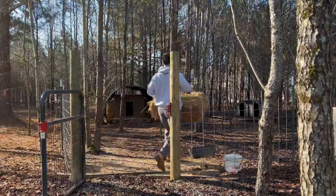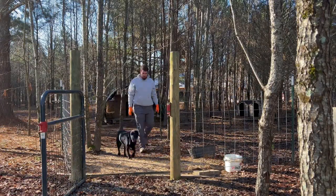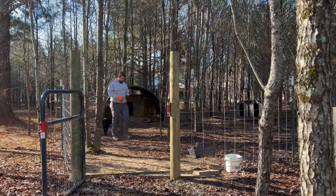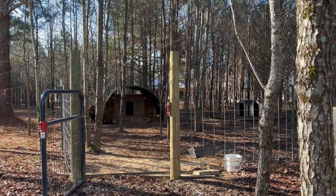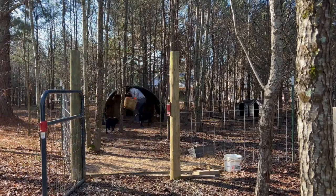The straw we picked up, we found on Marketplace, a really nice local family. They've got a farm that's about 600 acres. It's a father and son team, just a couple of really nice quality guys. Their farm's been in existence since the 1860s in their family, so there's several generations of farmers there.